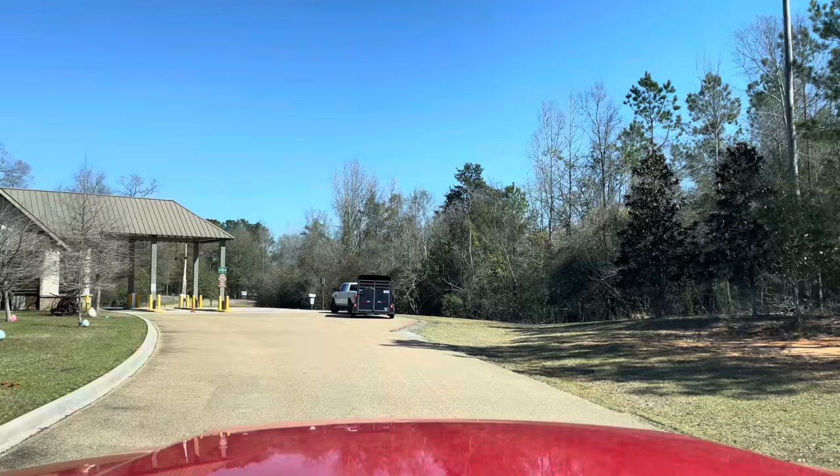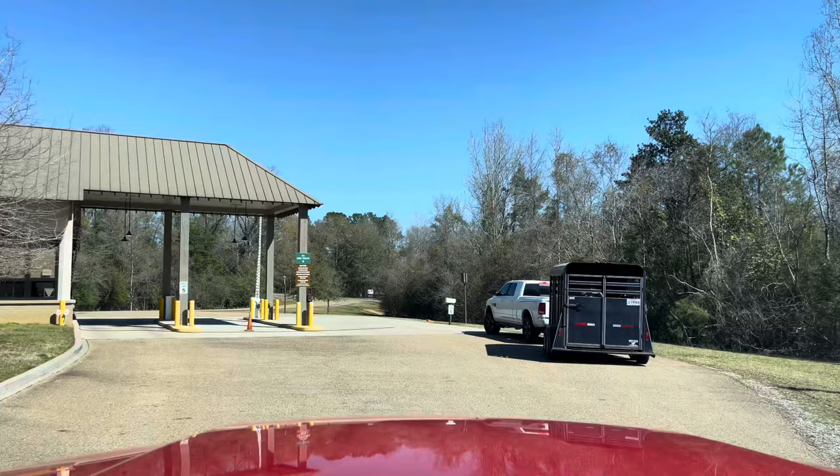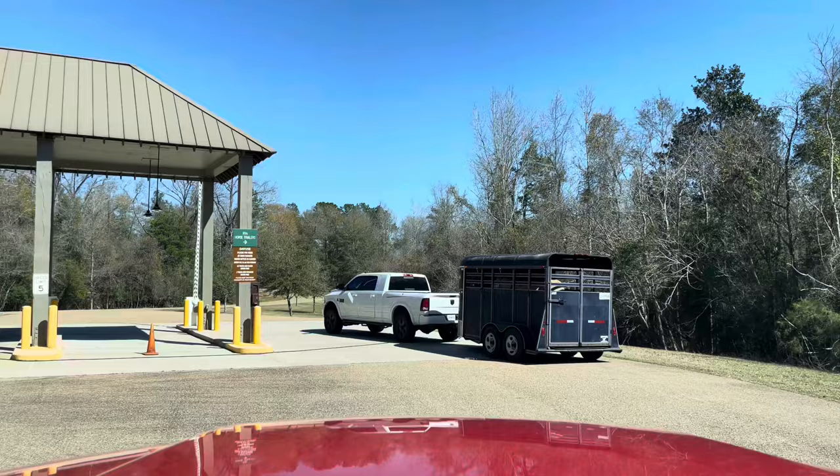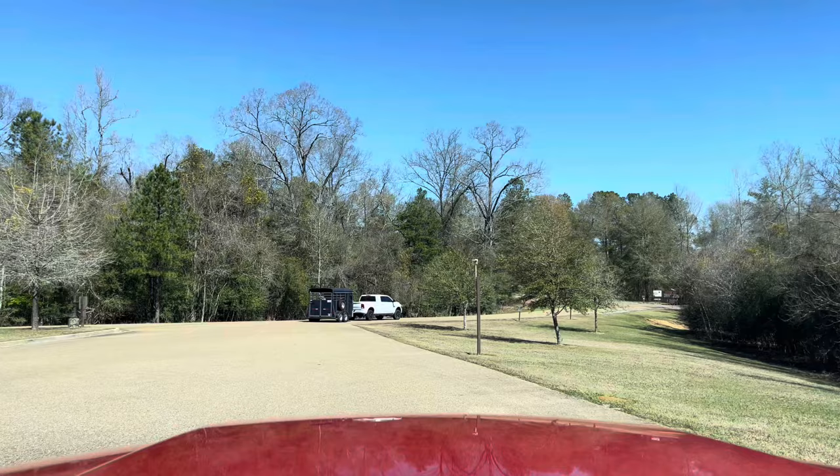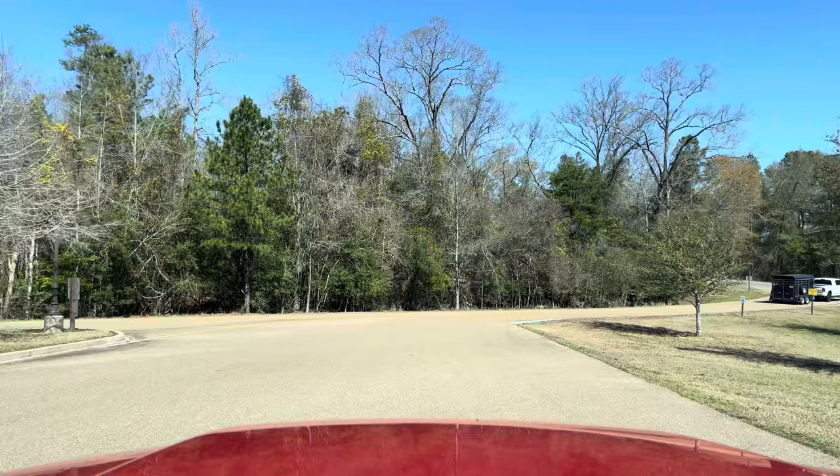I gotta show my parking pass. Look at that, Michael. Let me let that Ram 2500 with that Ram box go. He's got some horses on it. We're gonna talk more about that later. I just waved my blue pass, and they just gave me a thumbs up. Let me come on through. The nice folks working the main office. Miss Vicky, she was a sweetheart. Yeah, they're nice folks in there. Real helpful.